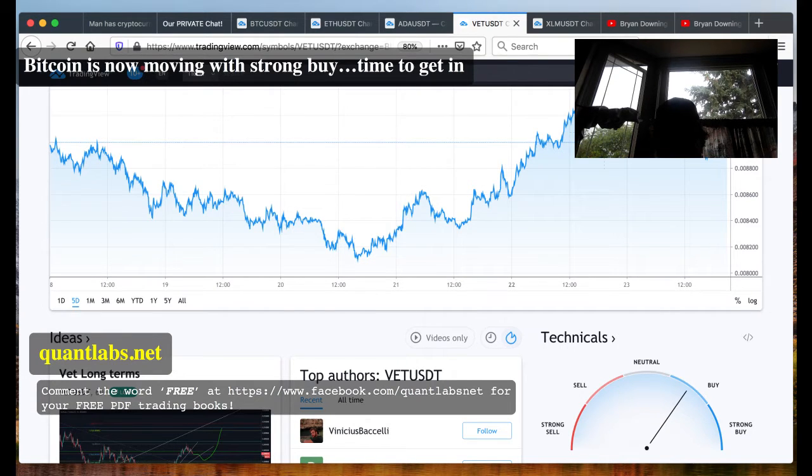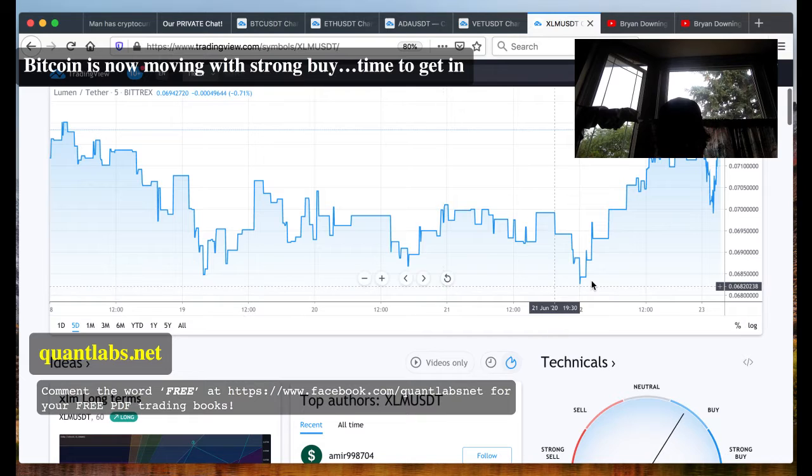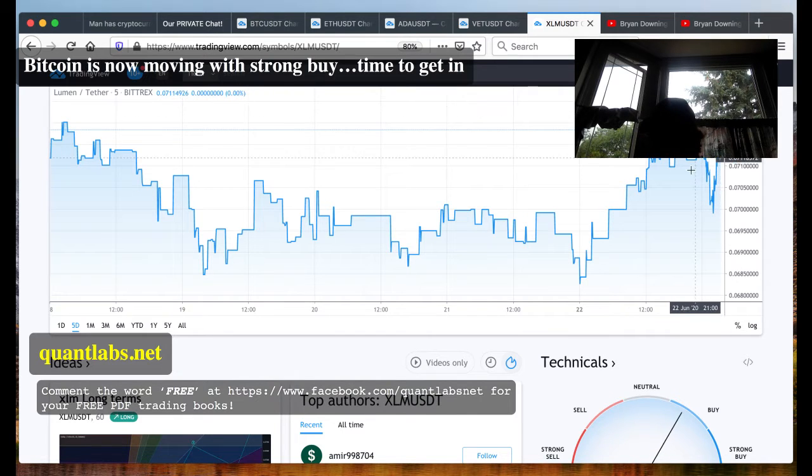And then we have Stellar, which has done pretty well too. A 5-day view. This is why I like hodling, but these kind of price changes is what scares me. It's not a natural move up, so I'm not sure if this is manipulated. You would think it is, and this is on Bittrex, so that's moving from 0.68 up until 0.71. 5% move, I guess. That's on the last day. So I think these are the ones I'd probably go with.